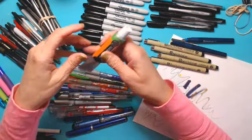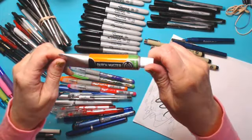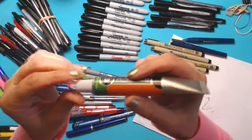Somebody sent me this, or it came in something. I think APG Jamie sent me this. It's like a faux paint.